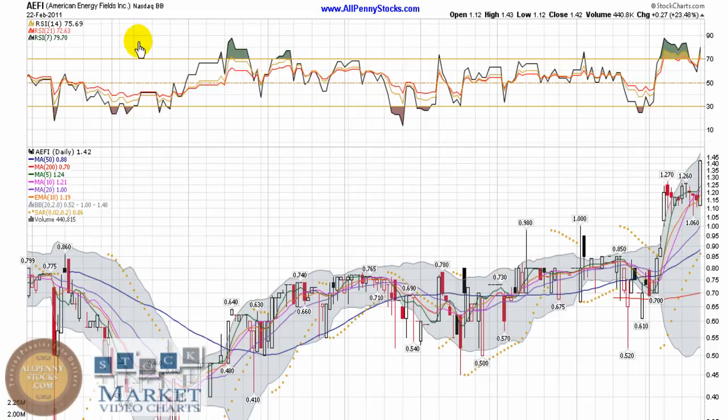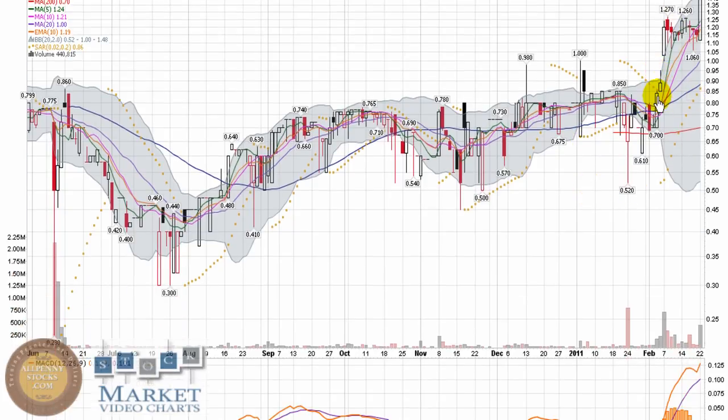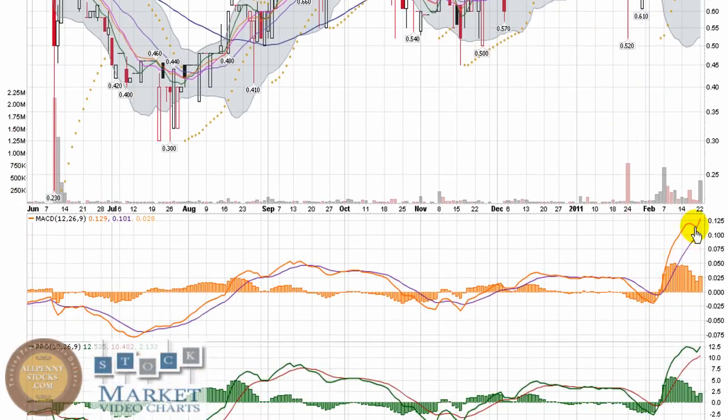American Energy is a NASDAQ bulletin board company trading under ticker AEFI. Strong move yesterday, 440,000 shares traded. It's breaking out of a flag pattern. Take a quick look at these indicators. We should see them pretty much turning bullish, just like this right here.